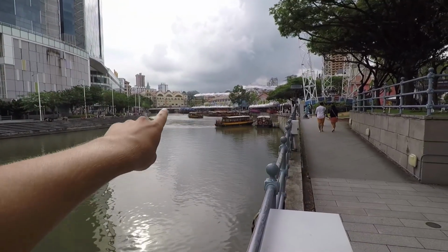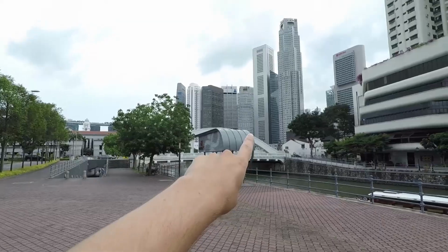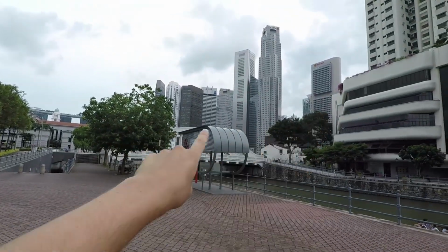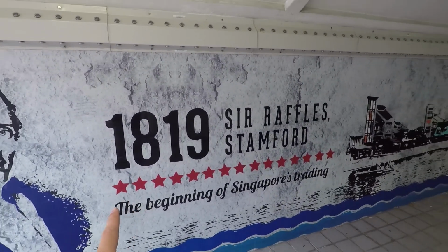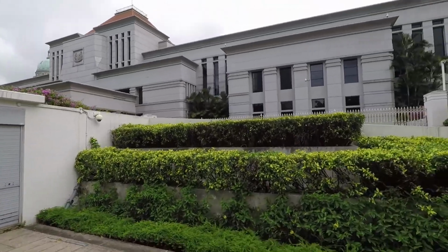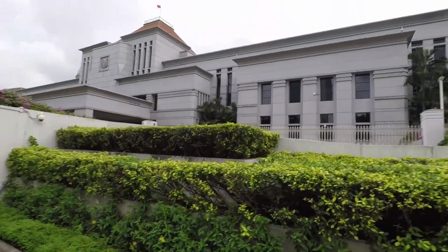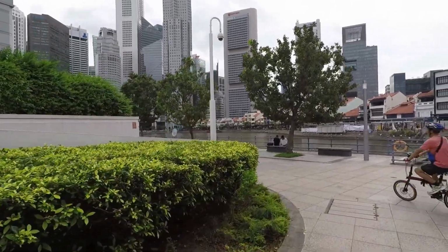This is the party district of Singapore apparently, or one of them. And this is the old river. We have the Singapore Financial District here with all the big buildings. This performance is really good. It's not just 5-starred, it's like 15-starred. Parliament building here in Singapore, where all the big decisions are made. Ooh. Or maybe the big decisions are made over there in the financial district.